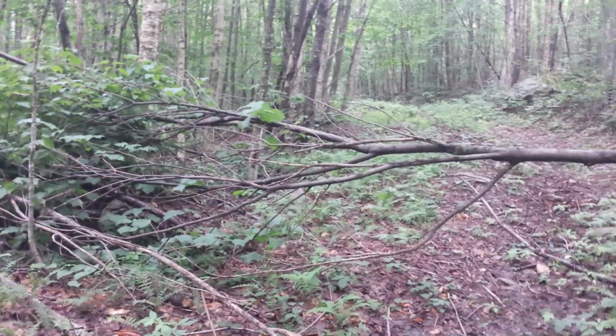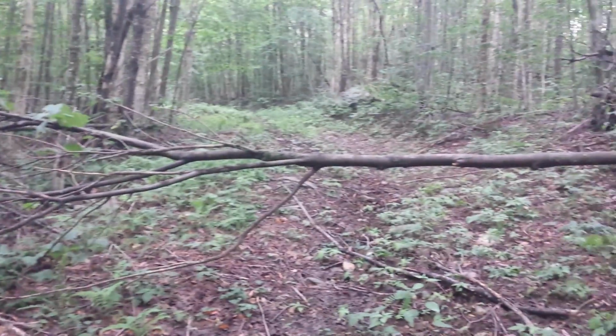If not, I've been tracking this anyway with my phone, so I can always find a way back. But the uphill on this looks pretty sick, so we're gonna stop recording for a few. Sign said mountain bikes. Any mountain biker who comes through here too quick's proper messed up.